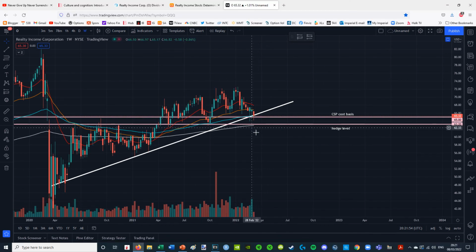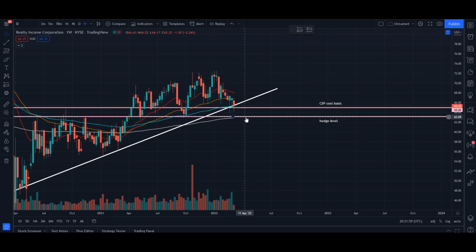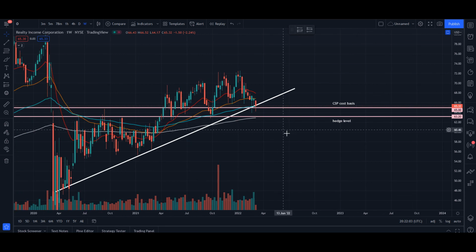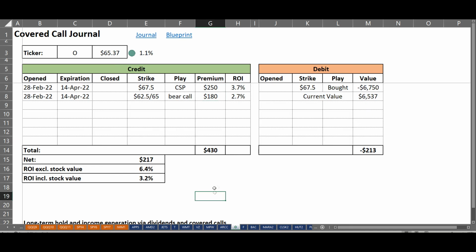As you see, I hedged myself all the way down to the weekly 200 moving average, which is this white line here. So even if it drops there, I would still be at break even with this play, and I would be selling calls and collecting dividends to generate regular income. Going back to my trading journal, I think I've given you all the details on why I picked this company, with a quick fundamental and technical analysis.